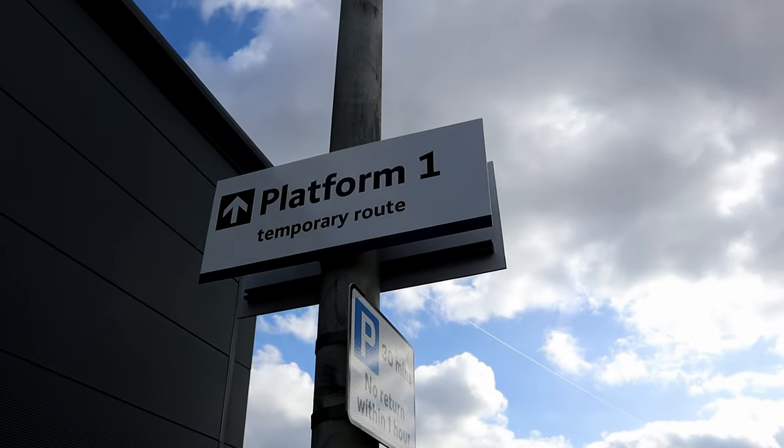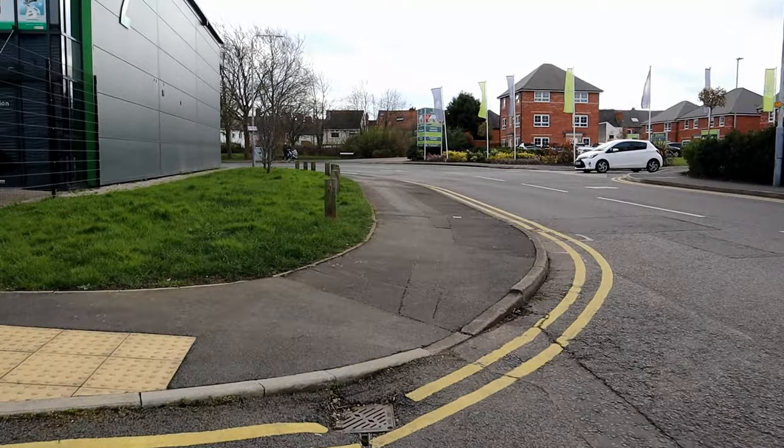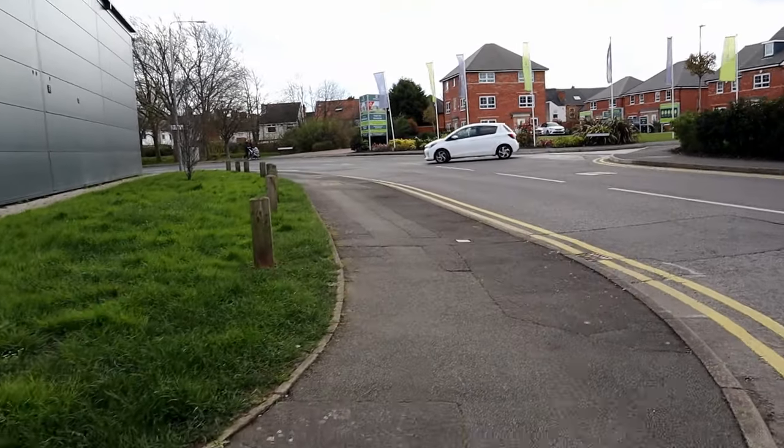So let's go and have a very brief explore of platform one. The temporary route to platform one. All I can say is give yourself plenty of time if you need to get between the platforms at Beeston.